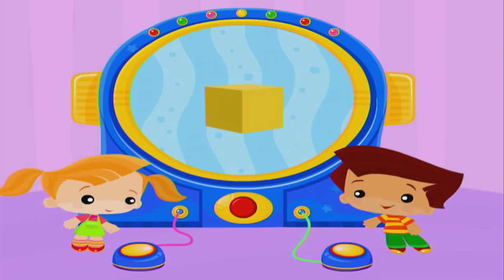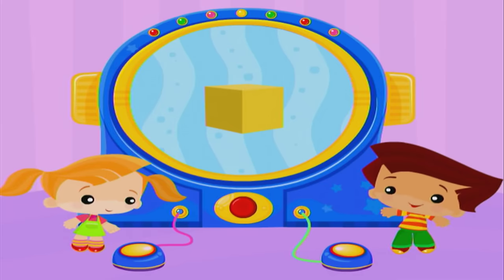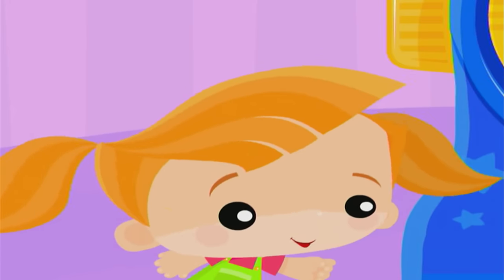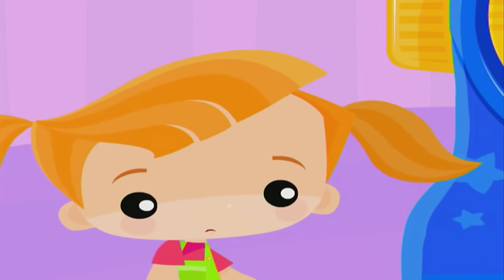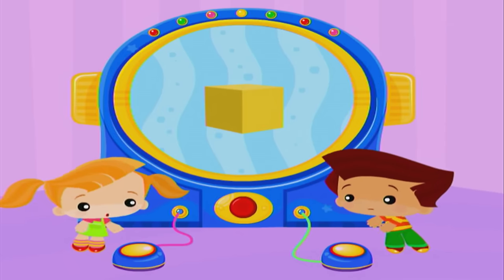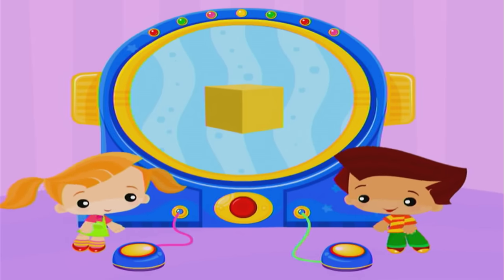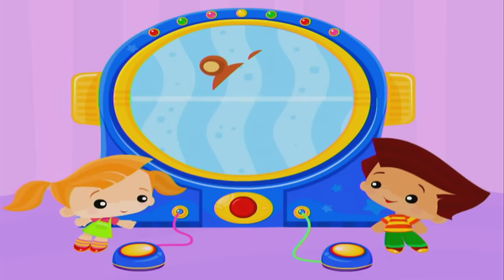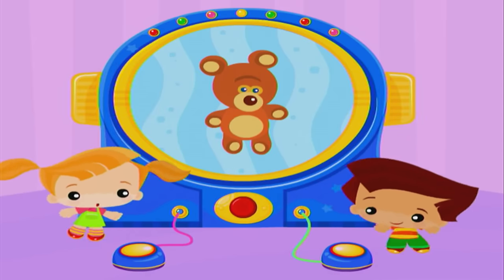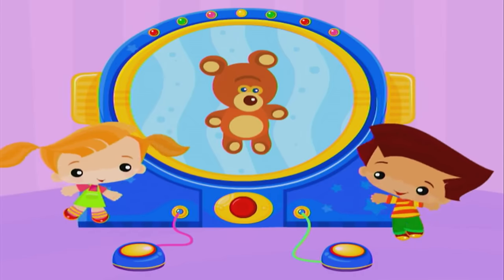How do you know? Because a teddy bear has arms, legs, and a head. It looks like a bear. I think we can get a teddy bear. Are you ready, Fred? I'm ready. One, two, three, go! A teddy bear! Oh, what joy! Oh, what a sight! We worked together and got it right!